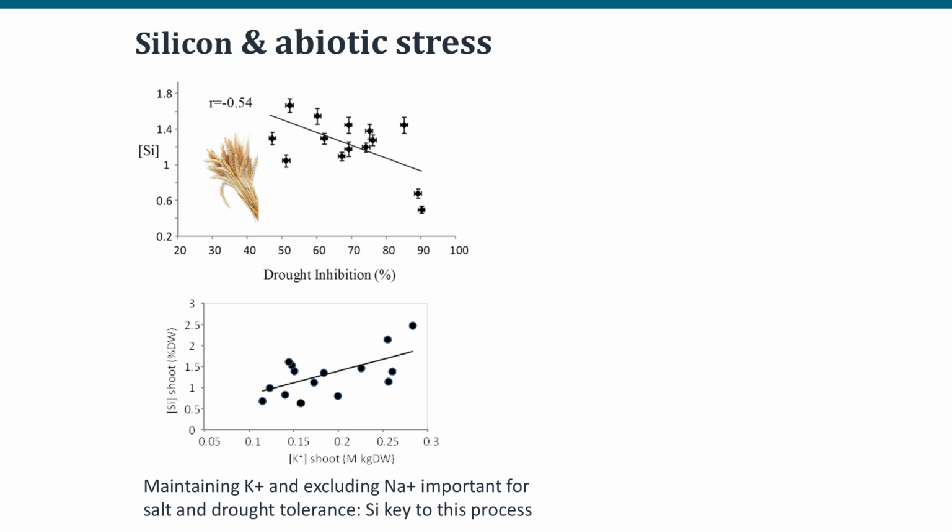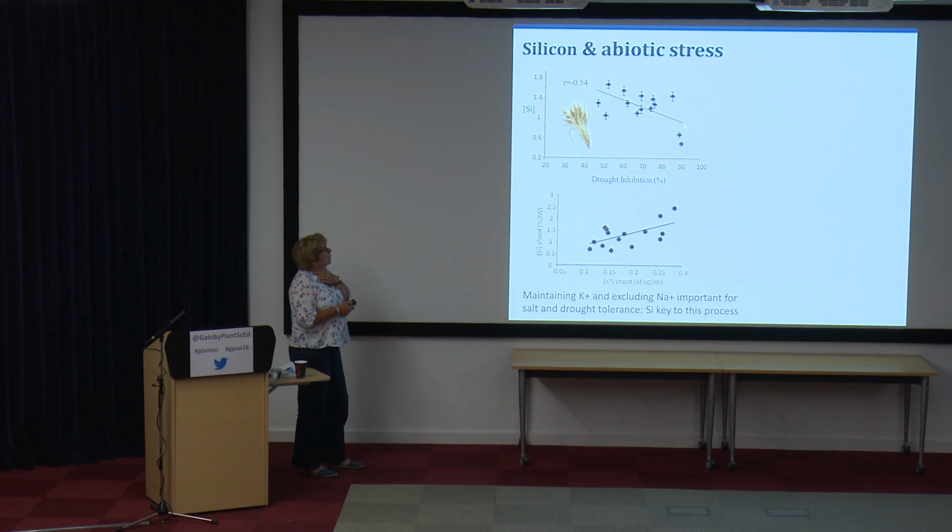So those 15-week cultivars I told you about, this is their silicon concentration, and this is their inhibition, their decreasing growth that happens when they're droughted. So some of these varieties with very low silicon show a 90% decrease in growth when they're droughted, whereas ones with higher silicon show a much smaller effect.